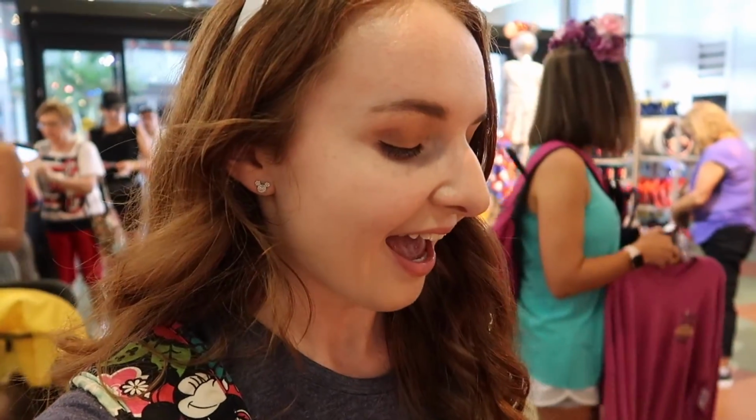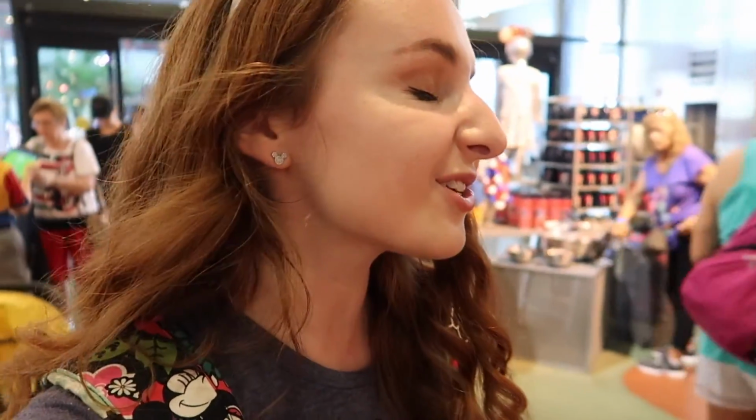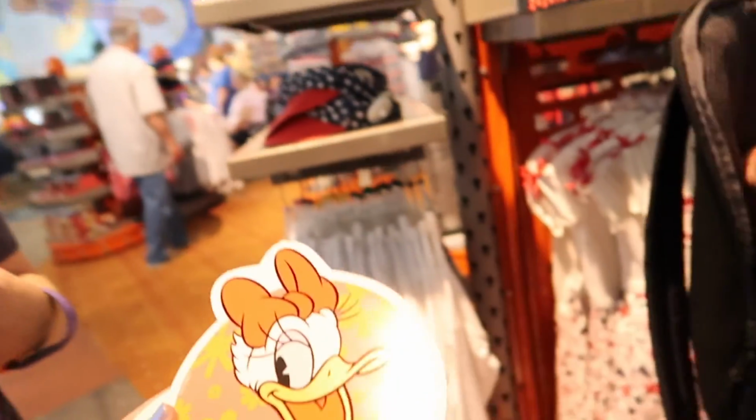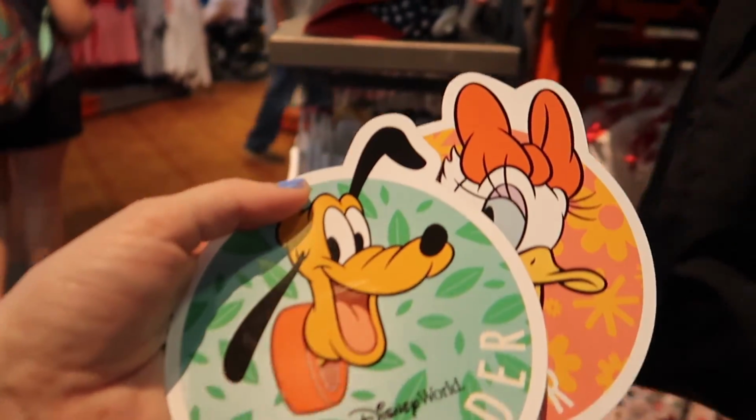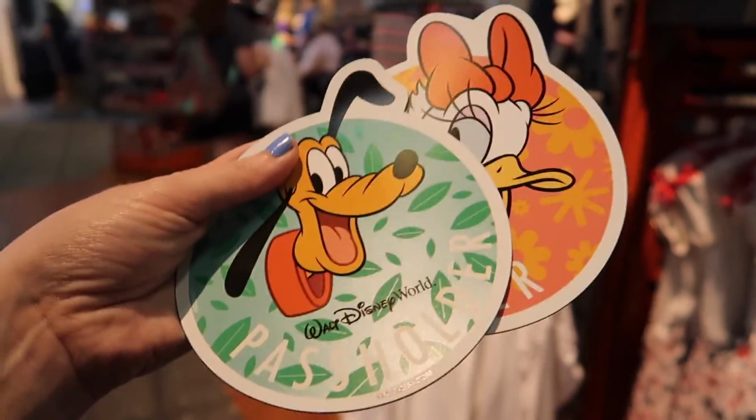What they do is release Pluto at the beginning of the festival, from March to mid-April, and then from mid-April they switched over to Daisy Duck. We were seeing online, oh, it'd be so great if we could get both of them, and they still had a bunch of the Pluto left. So we were able to get both Daisy and Pluto. I'm so happy. Look at it. Okay, here's Daisy. Let me show you. And then here's her buddy Pluto. I'm so happy we got them both.